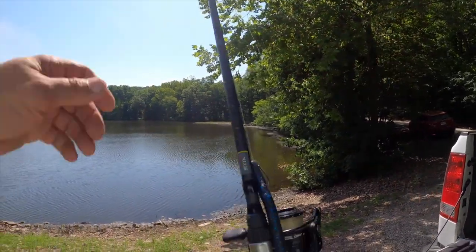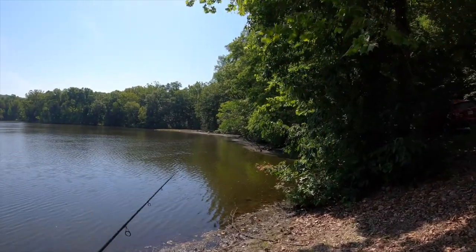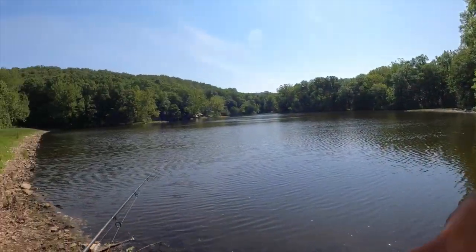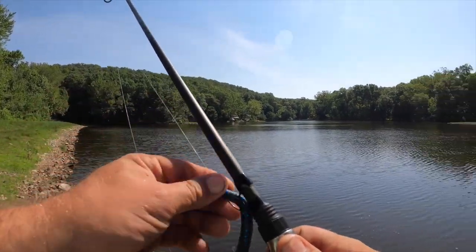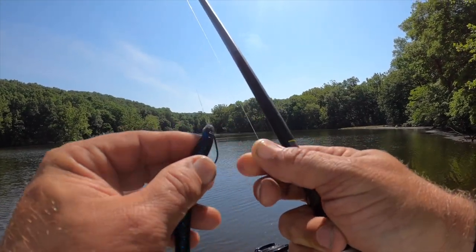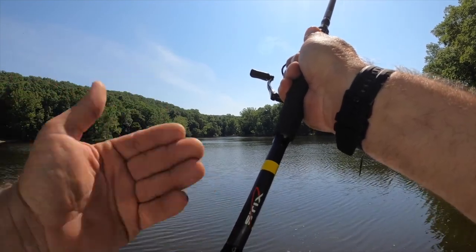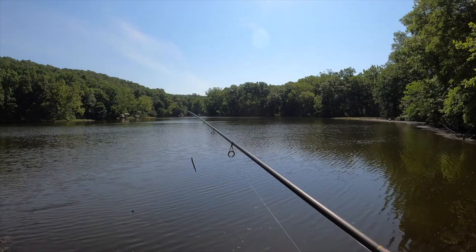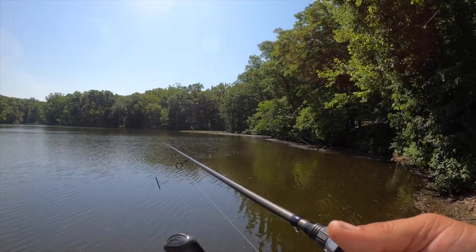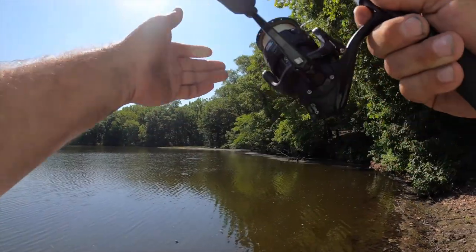All right, guys, so let's get this going. Trying something completely different. I took the battery out of the GoPro and I've got it hooked up to an external battery and recording that way so I can avoid overheating. But for now, we are fishing with the number one finesse sticks rod, with a black ice Texas rig worm. Let's just see what's out there. That's what we're gonna start with.